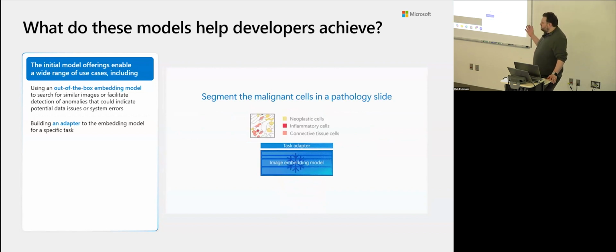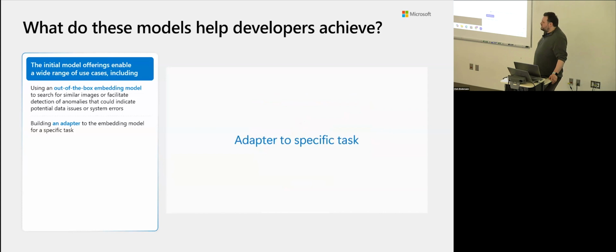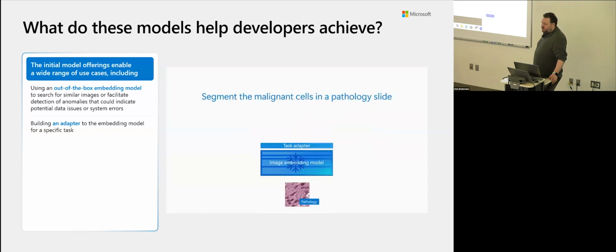You can use it to create a segmentation model, or a classification model based on your siloed data, where perhaps you have already embedded a number of images. You can train a classifier in 30 seconds rather than a week. So the embedding model is extremely versatile.